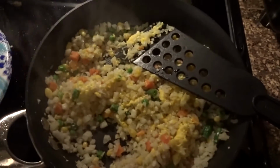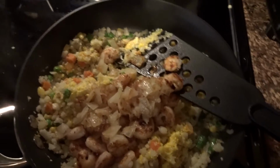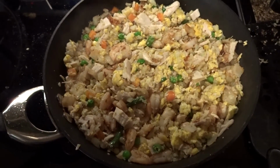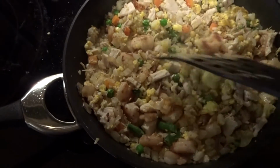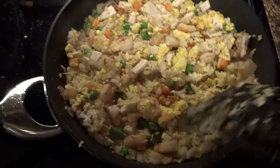I'm going to add in my shrimp and my onions. And I forgot to get my chicken. So I'm going to have to pause this for a second and get my chicken and add it in here. Okay, so look how beautiful this looks. So I ended up having 3.8 ounces of chicken left, and when I weighed out the cooked shrimp it was 3.3 ounces. So this is chicken and the shrimp, and yummy, this looks really good.